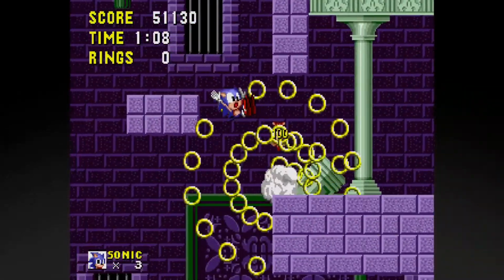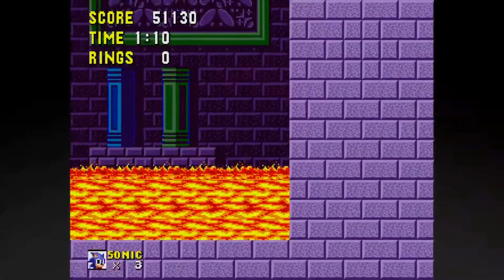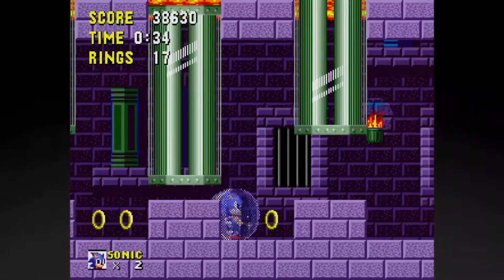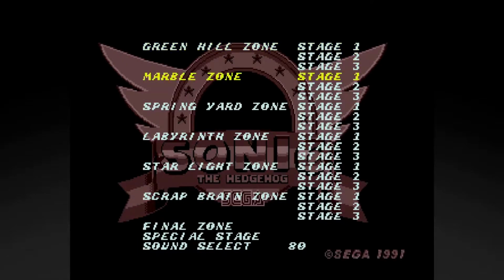Every time. Why is it so hard? It doesn't help that it's just slow. I get lost too. And it's long. I hate it. It sucks. I'm skipping it.